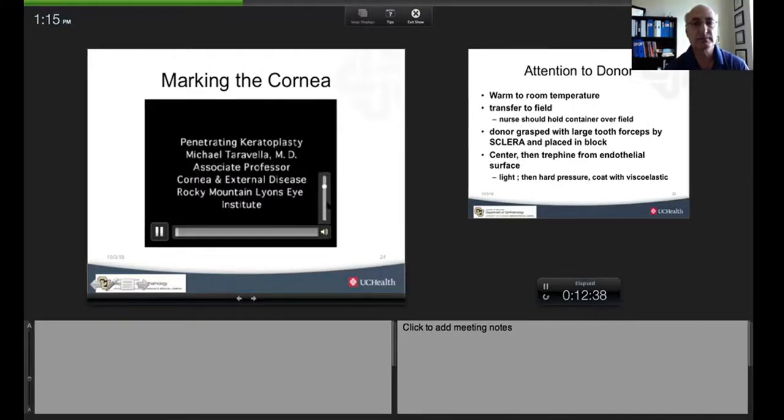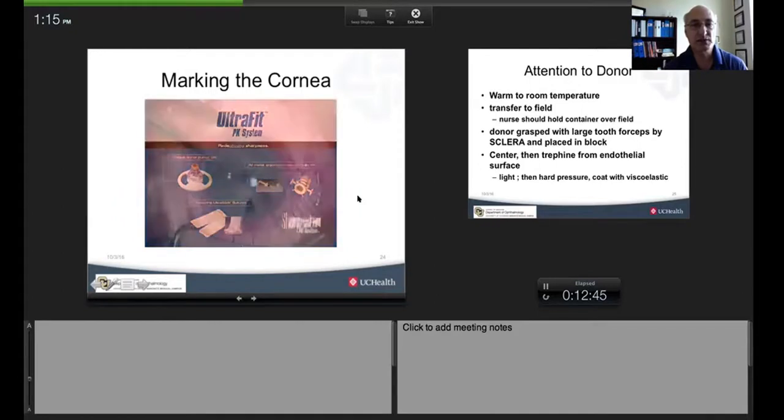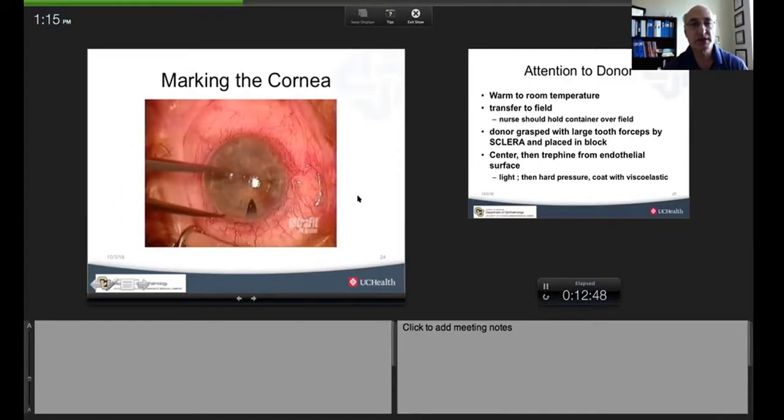Colorado and the Rocky Mountain Lions Eye Institute. So again, this is one particular system, but what I'm talking about will apply to other systems as well. So you can see here, we're measuring the cornea with calipers.